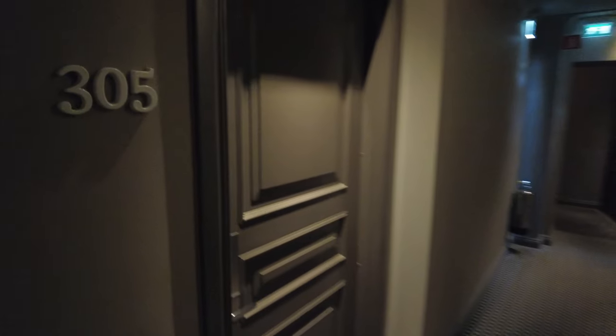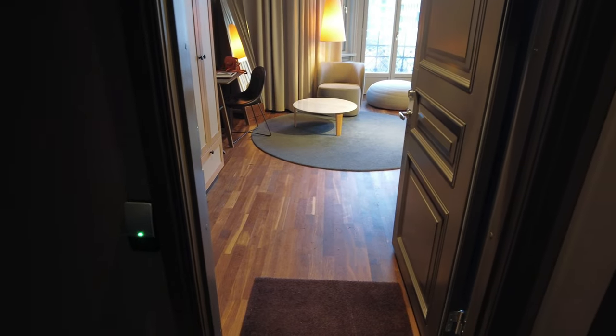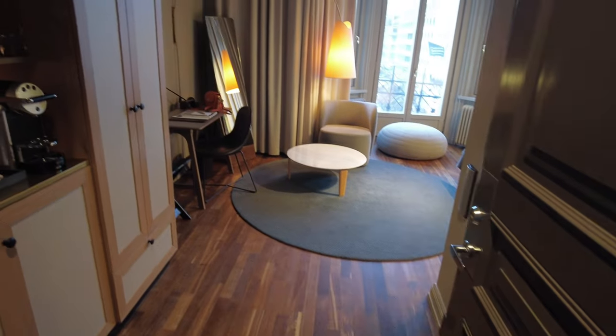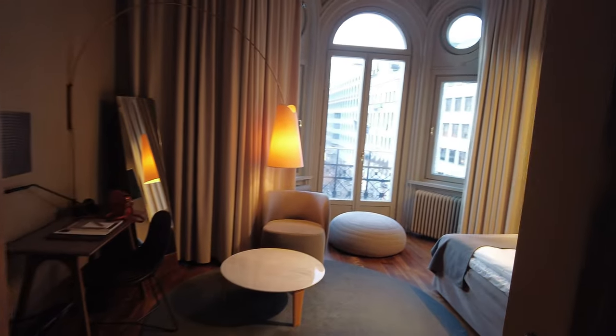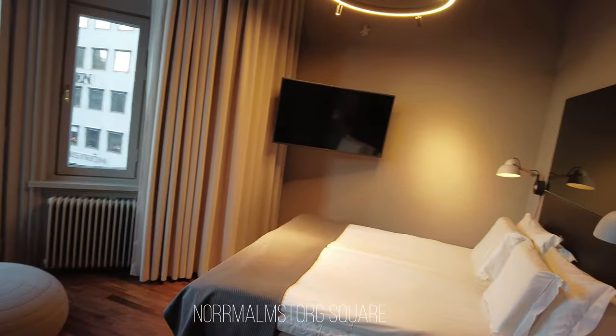Now let's explore the rooms. We stayed in two different rooms. They kindly upgraded us, but after the first night, we decided to downgrade primarily due to the noise from the outdoors. Check out the first room. This room is spacious, the doors automated, which is handy especially when you're less abled. The room is modern, chic, and has breathtaking views of the Norrmalmstorg Square.